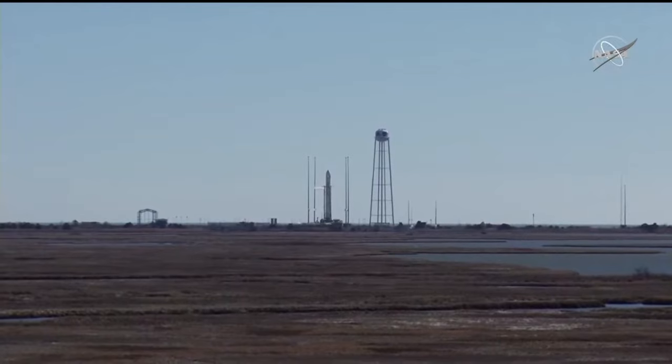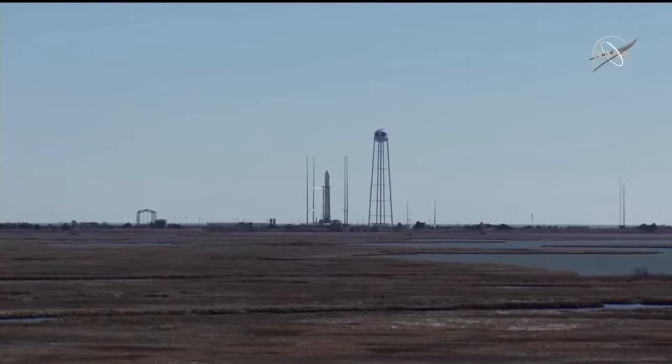We're T-minus 19 minutes and counting to today's launch. No issues being worked by the flight control team at Wallops.